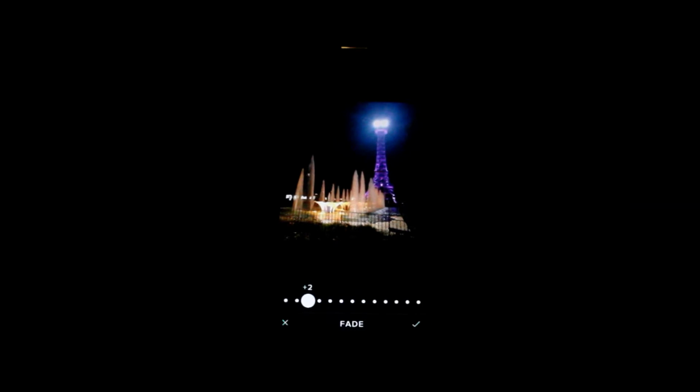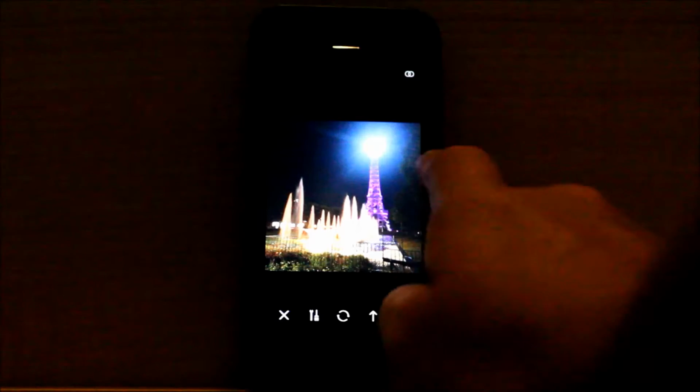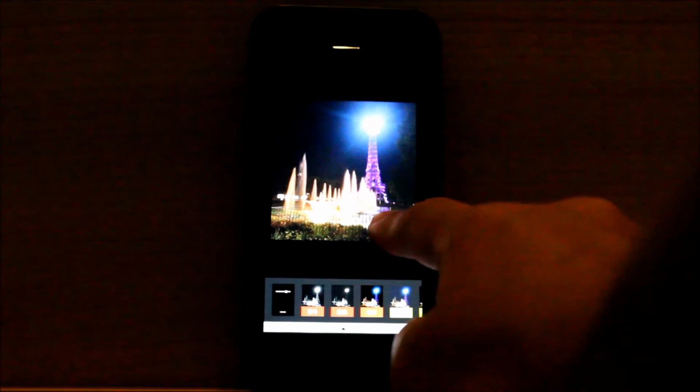I cropped it because I wanted it to be square, and I didn't take it square, and then I added some fade to it, and then I added some tint to it too, and turned up the saturation a little bit, and then I think that's all I did. But yeah, that's just how I edited this photo.